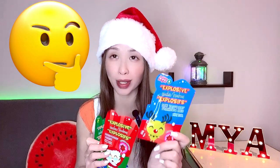Now let's try explosive candy. We have strawberry flavor, blue raspberry. Is it blueberry flavor plus raspberry flavor, or is it blue color raspberry? I don't know. We'll find out. Green apple. Just by the sound of it, sounds very tart. So let's have the green apple first. Green apple. Let's see how explosive it is.